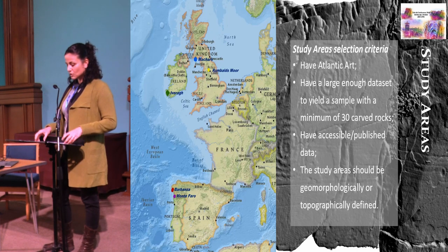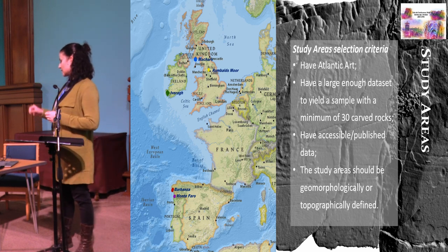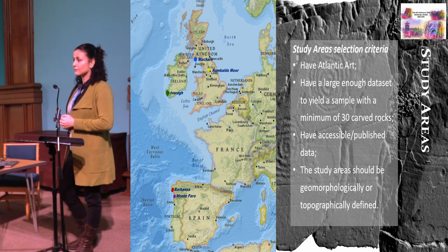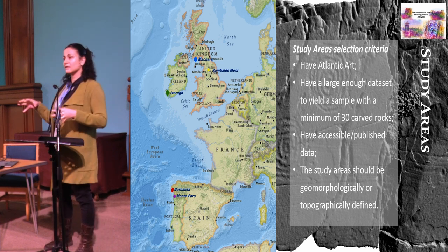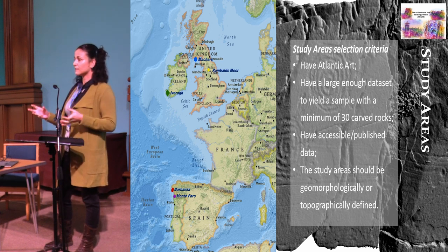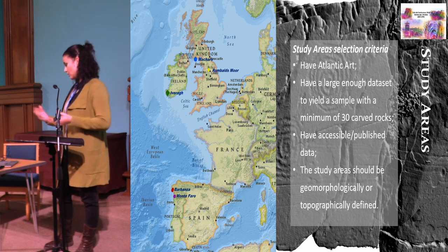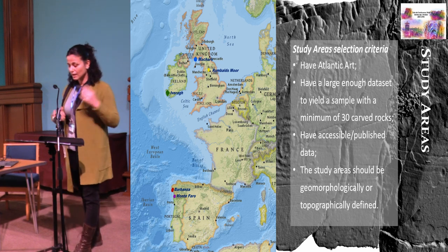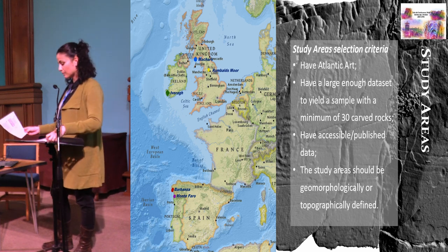And so I decided to choose five study areas, one in each of these countries, that I selected according to very specific criteria. Obviously they all had to have Atlantic art and a minimum sample of 30 rocks in a relatively contained area. So I was looking at a geomorphologically defined area. In my case, I decided to go with peninsulas and a mountain and a plateau. And so these are the areas that I came up with. I have the Mackers in Scotland, Rumbold's Moor in England, Iveragh Peninsula in Ireland, Barbanza Peninsula in Galicia, and also Montefiore in Portugal.